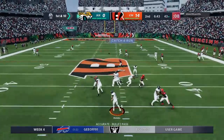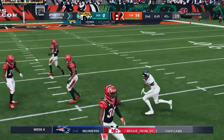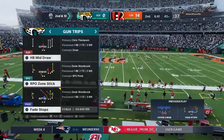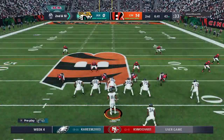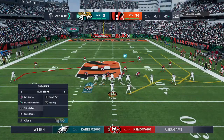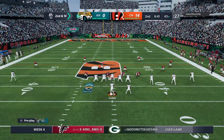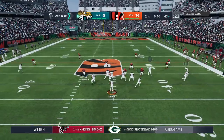Operating from the gun, Dobbs. And that is incomplete. He couldn't hold on through the contact. Brings up second down. Incomplete. He kind of forced that one there, didn't he? It's almost like he predetermined where he was going to go with the football. Yeah, he wasn't really going through progressions. He wanted to go to his top guy. You do that against this defense, they'll make you pay, won't they? Yeah, they certainly will. They react very quickly to the thrown football.